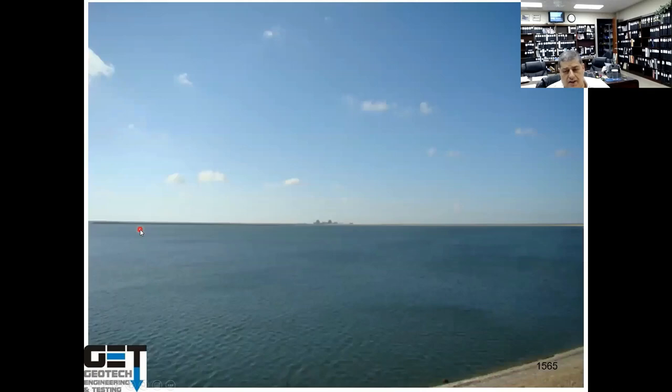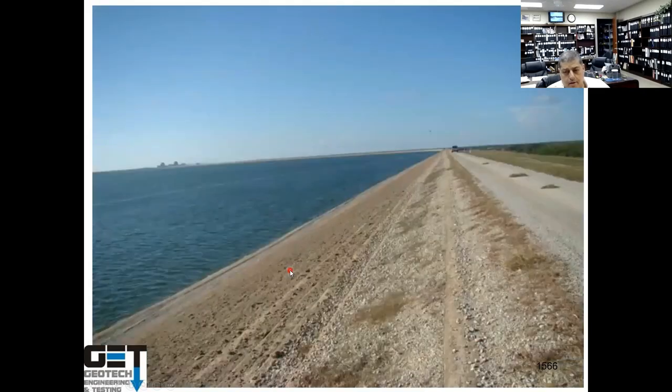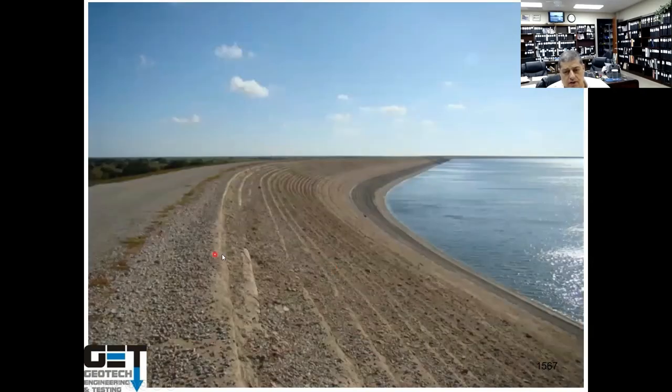If your soils are sandy, you go 4-to-1. This is the biggest detention pond in the world. That's the STP site, the nuclear power plant in Bay City. The side slopes here are cement stabilized. You see they're all benched.